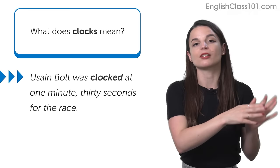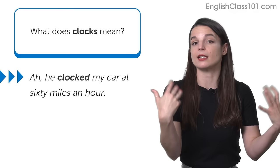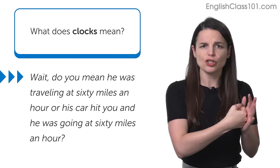Maybe you might hear somebody say, oh, he clocked my car at 60 miles an hour. And in that case, it might be kind of ambiguous and you might need to ask a follow-up question. Even a native speaker would ask a follow-up question. They might say, wait, do you mean he was traveling at 60 miles an hour or his car hit you and he was going at 60 miles an hour? Like you might need to clarify a little bit and that's totally natural.